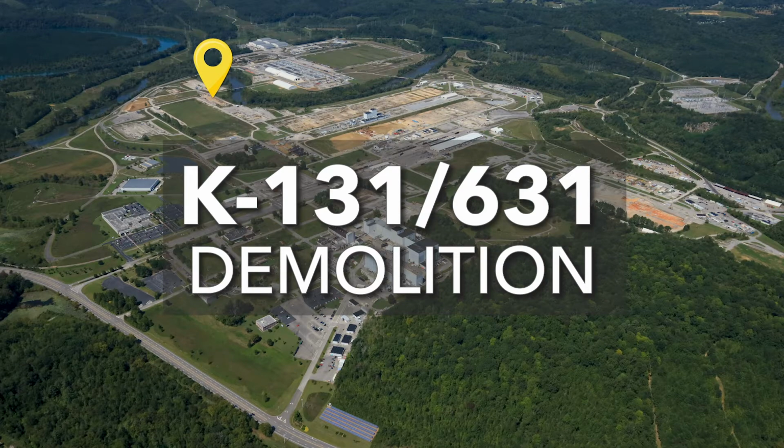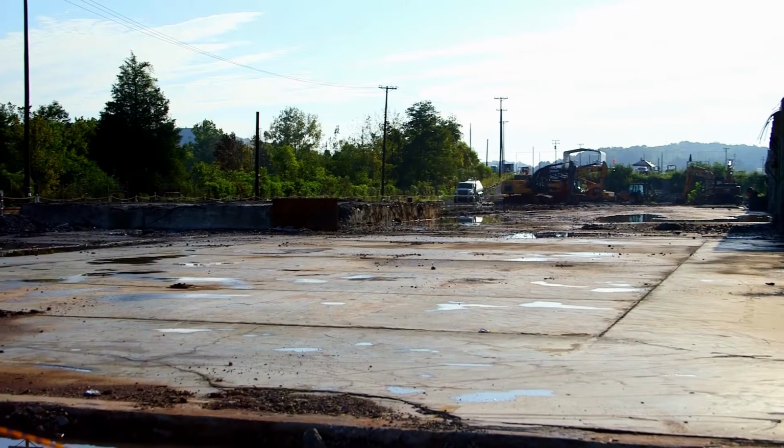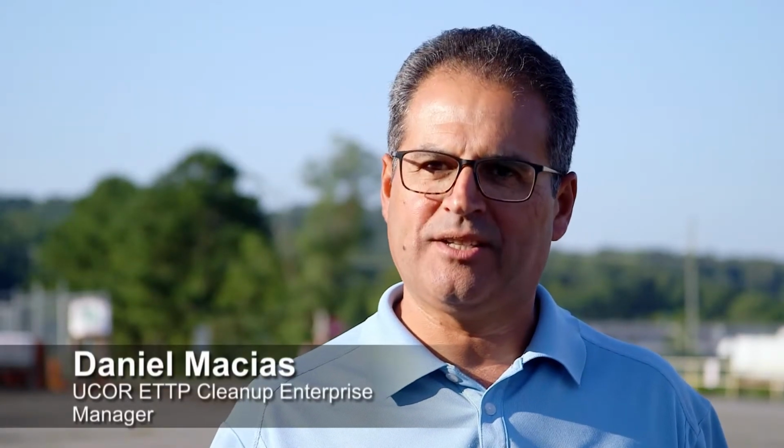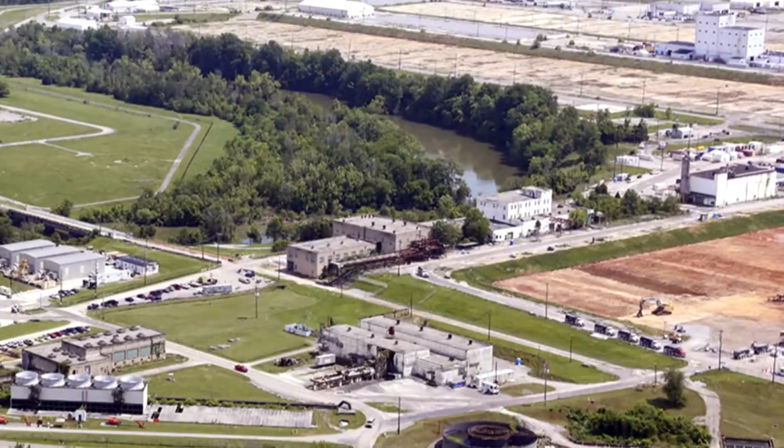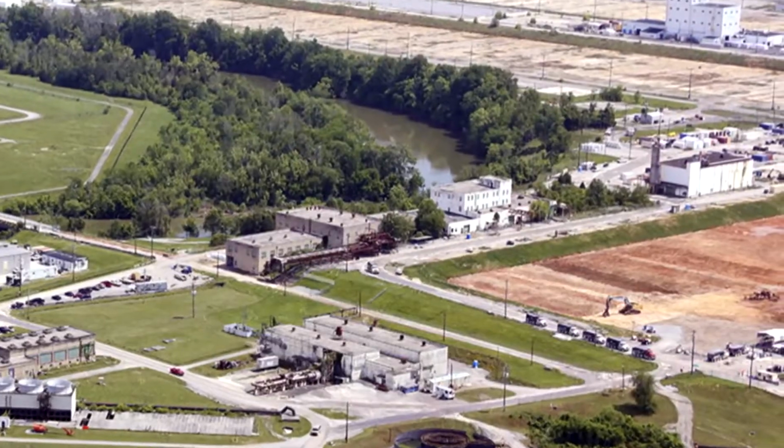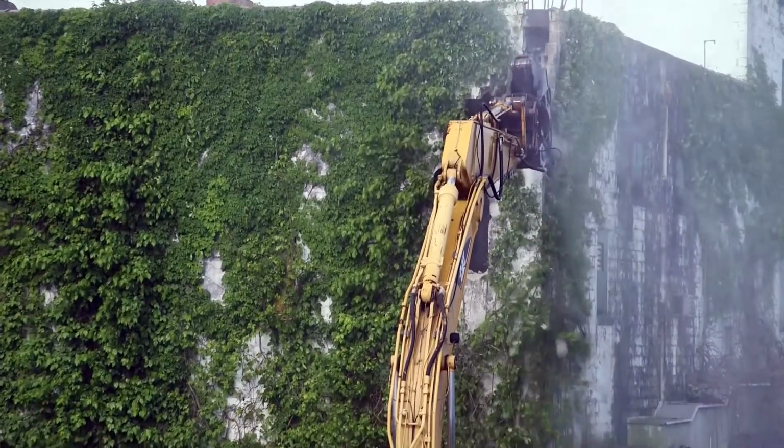What we're seeing today is the completion of demolition of K-131 and K-631, which are the last of the two process support buildings in the Poplar Creek area here at ETTP. Poplar Creek was an area on the ETTP site that was made up of about 12 major facilities, and this is the very last one that we're having to do the demolition on and wrap up the CD4 project for the department. I'd like to thank our workforce.